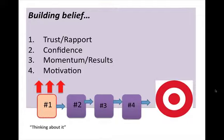Well, that's where the irresistible offer can come in. If you offer them a little sampling of it at an incredibly good deal, just to get them going, then all those things go up. You've got a chance to build trust and rapport, confidence, momentum, get them some early little results, and then it makes selling number 2, 3, and 4 a lot easier.